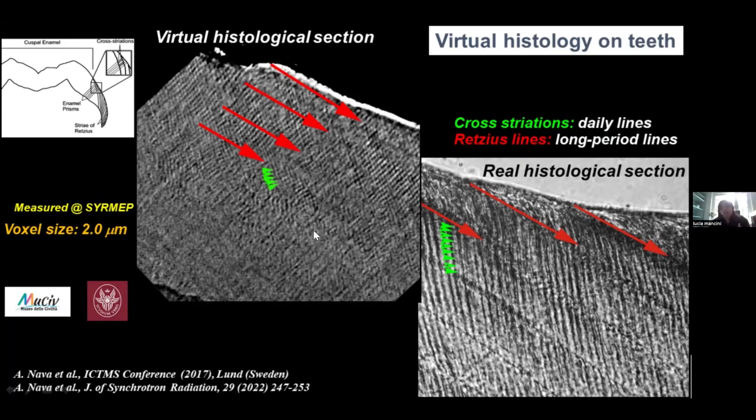So it is possible, with very high precision, to determine the age of death of the individual, and to visualize if there were some interruption in the growth of the animal that could be related to some pathology or some deformation of the tooth. And you can obtain this in a non-destructive way doing X-ray CT in phase contrast mode with synchrotron radiation. On the right, you have the real histological section, and on the left, a section obtained in a non-destructive way. And you see that the information is practically very close.